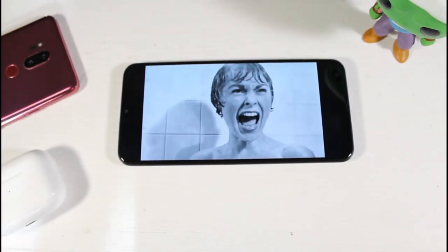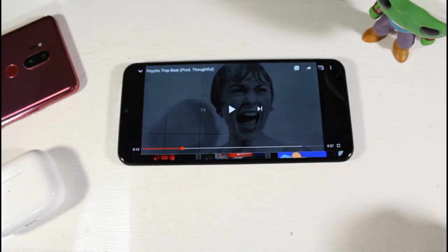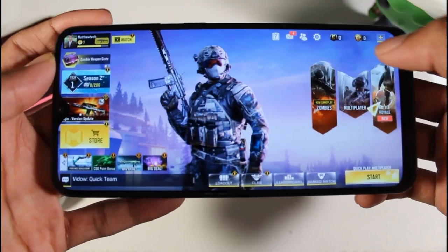So you do have the Exynos 7884 and Mali G71. Basically, this is like a medium tier chip. You can actually do some pretty solid gaming on here. If you want to check my videos out I did on it, be sure to do that. And you also have micro SD support, 32 gigs of storage and 3 gigs of RAM on this guy, as well as a headphone jack.